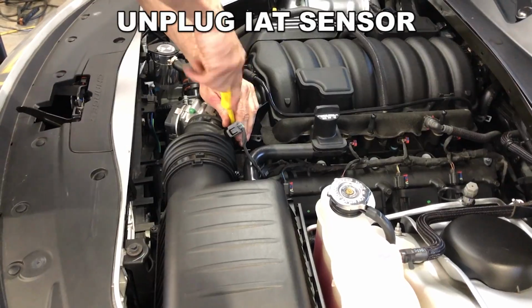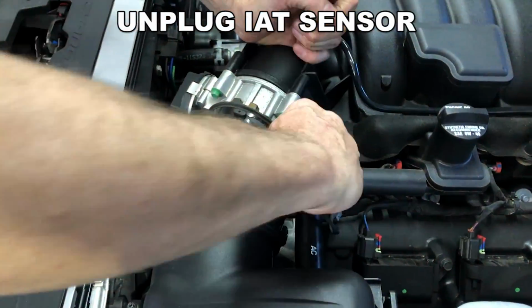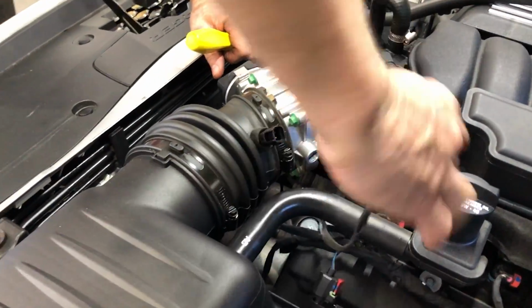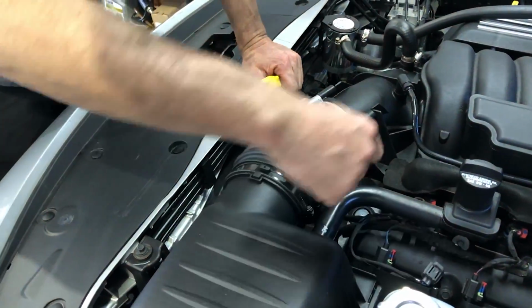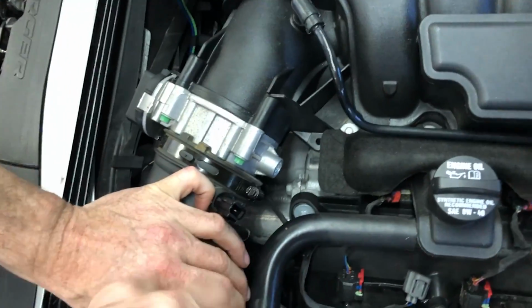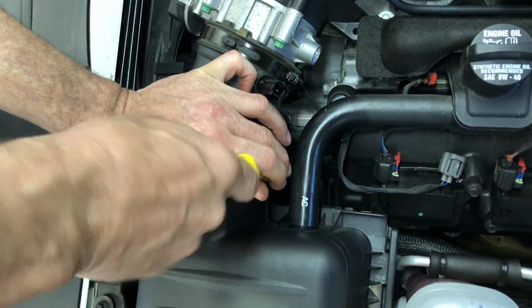Intake air temperature sensor. Yep. Be very gentle with that. It's easier most times if you actually push in on them, then hit the button and they come right off, because there is tension against them. So if you don't push in, they'll end up not coming off that easy. Just loosen up the clamps.